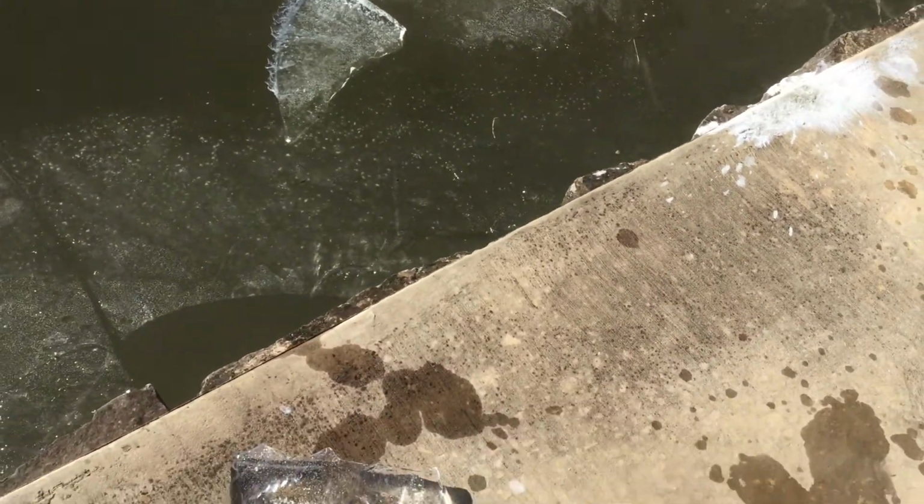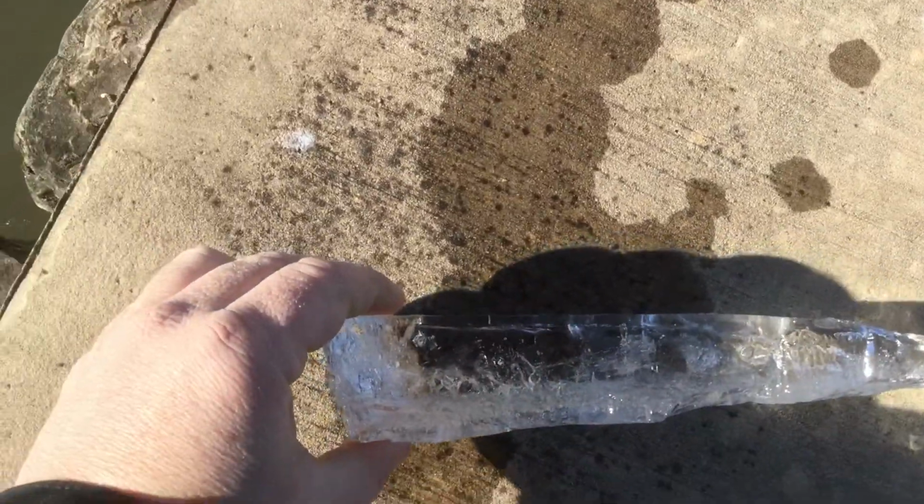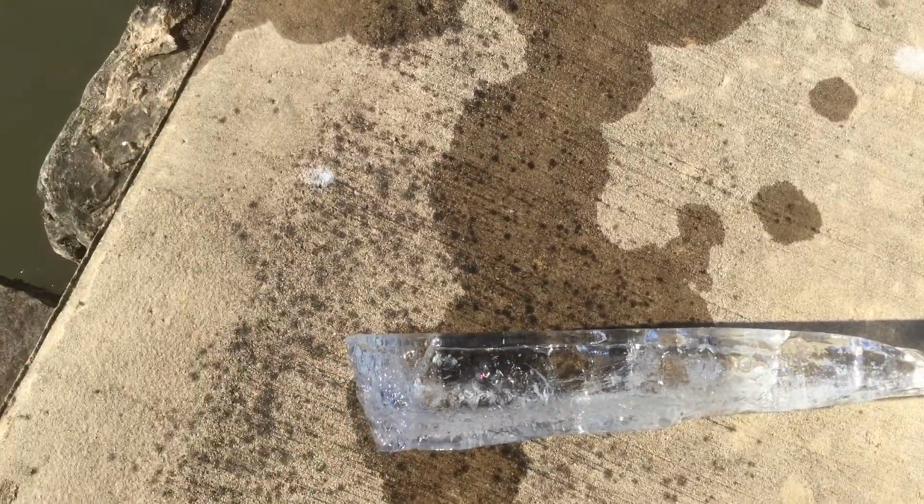So in the last video I did about the frozen Pawnee Lake, I said I didn't know how thick the ice was, so I busted a piece out right here along the edge. As you can see, it's about 1.5 to 2 inches thick in places.